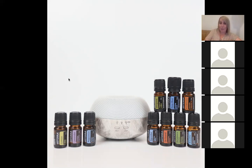And then you're going to get this diffuser. This kit is $160 plus tax, and shipping is $4, and you get the membership as well included in here, along with the additional freebies depending on who you're getting started with.